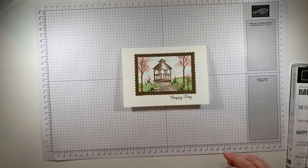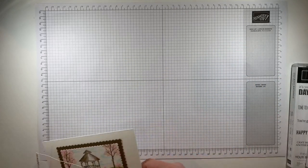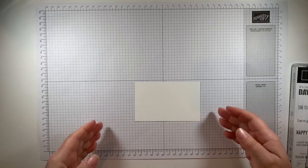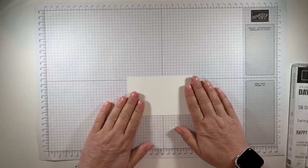So I'm going to pull out some more paper and some inks, and we will make some more images. We'll see what we get. I'm going to do a variation on what I did on last night's card, I think. Looks like I'm looking out a window, huh?